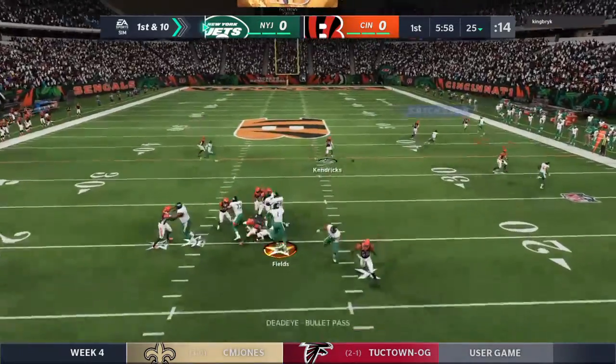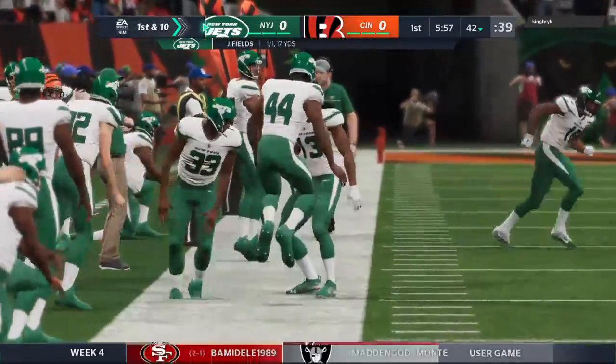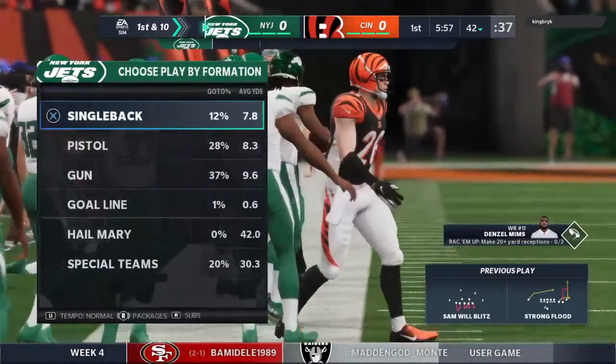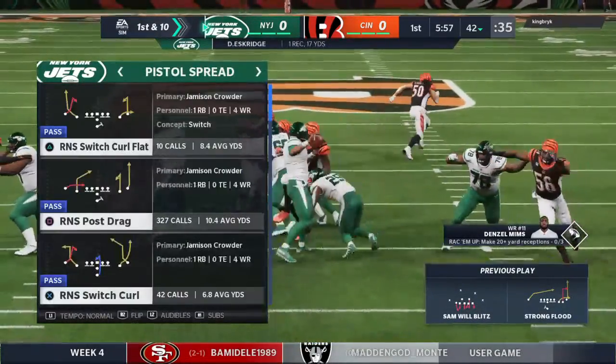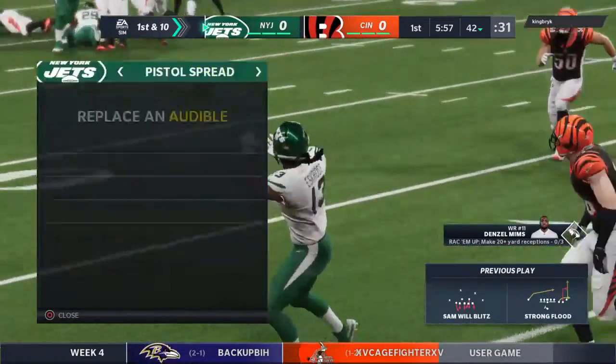They'll come out throwing here on first down. He finds an opening past the 40. And past the 40 before he's out of bounds. 17 yards on the game's opening play and a quick first down. So they get the completion.